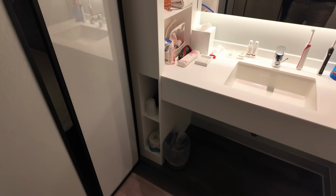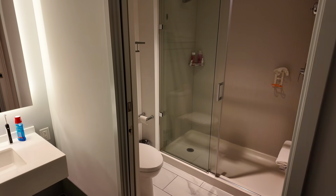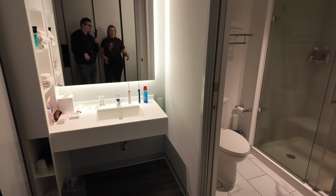I like how wide it is. I'm also a big fan of how that's all separate off in there too. This door does come across and fully lock there, but it's nice how you've got the sink area away from that as well. Separate, which is really nice.